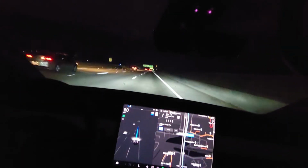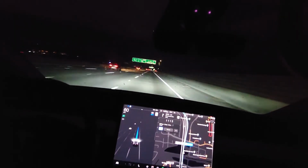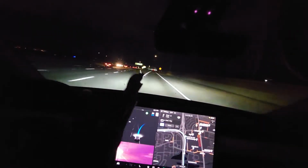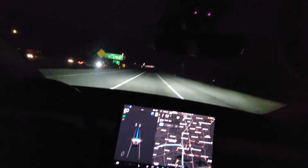Okay, downtown San Jose. Okay, so let's see what's going on now. Exit 5B on the right. So technically it is okay. It's taking this pretty quick. Let's see what happens. The left is carpool, so I can't go in there.